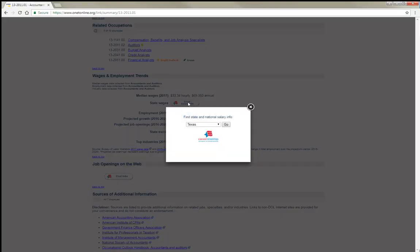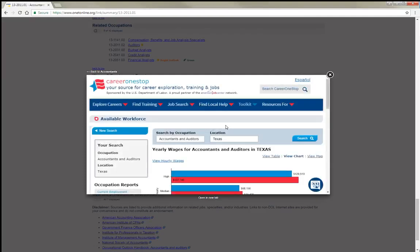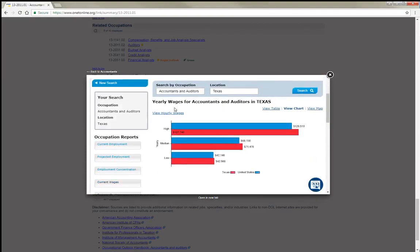But we want to see some state wages. So by clicking this local salary info and selecting from the drop-down list, maybe you're relocating, all states are available there. I'm going to go to the Texas information at Career One Stop. So here's the yearly wages for accountants and auditors in Texas. So it shows low, median, and high. Red is Texas and blue is the United States average. So great news is that Texas actually has higher yearly wages for these fields.